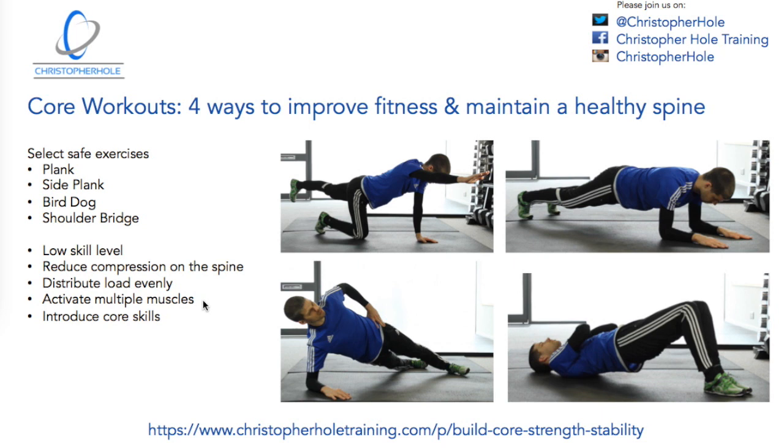Another thing, they activate multiple muscles. As you can see here, we're activating the spinal erectors in this exercise, the glutes, the abdominal wall, so the rectus abdominis and obliques, and we've got obliques, QL, lats, and the psoas on this side of the body. So we're getting multiple muscles. We're also covering all of those muscles of the spine within those 4 exercises.